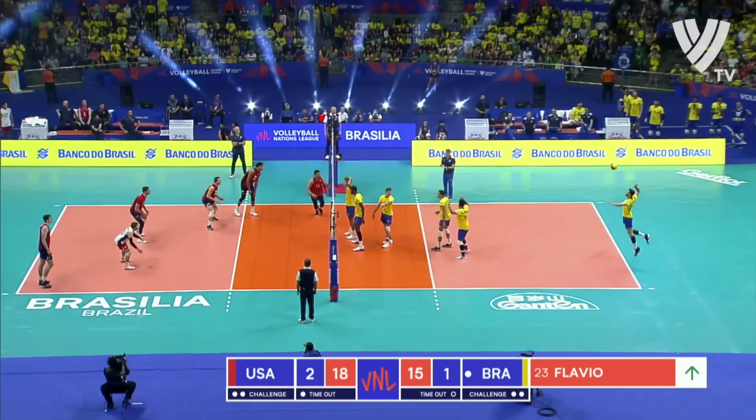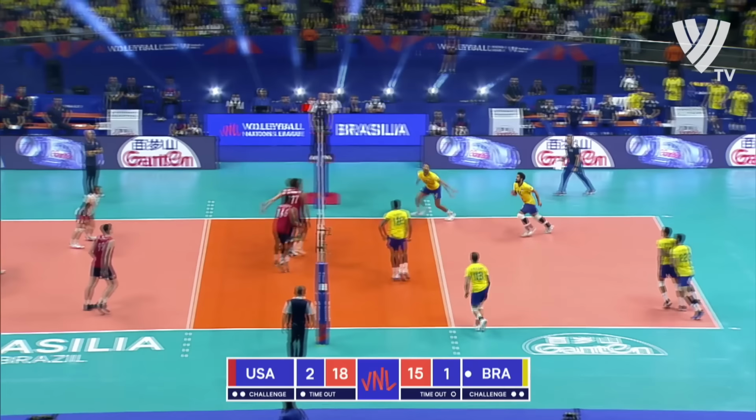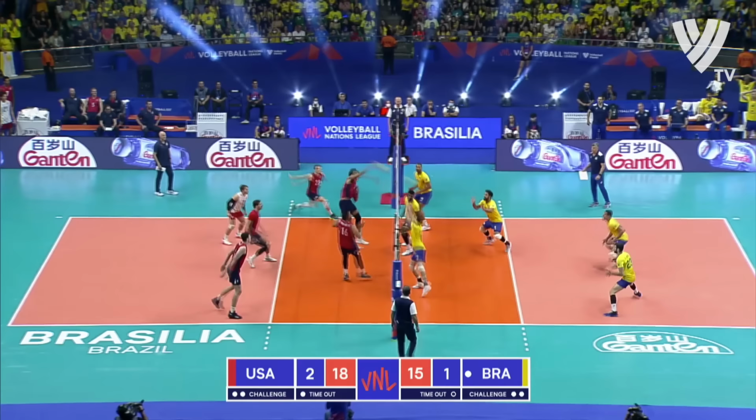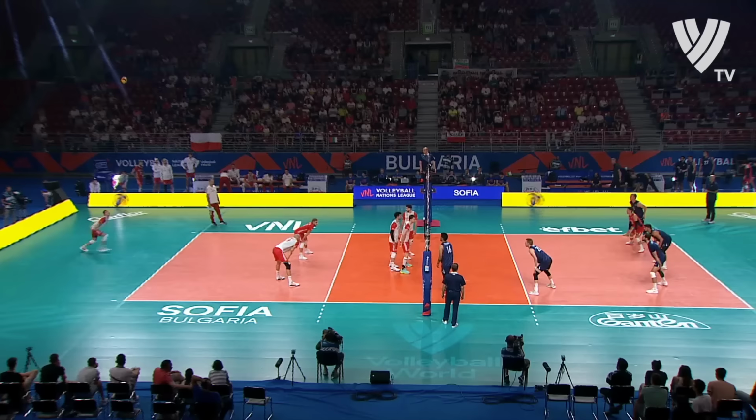Well, free ball USA. Fernando pushes it over. So where are they going to set to? The answer is Haynes. He goes across to Fernando again. Way out of system here. Overpass. Vaccari hits it to D'Agostino. USA set to the middle. That serve comes off. Semenyuk.